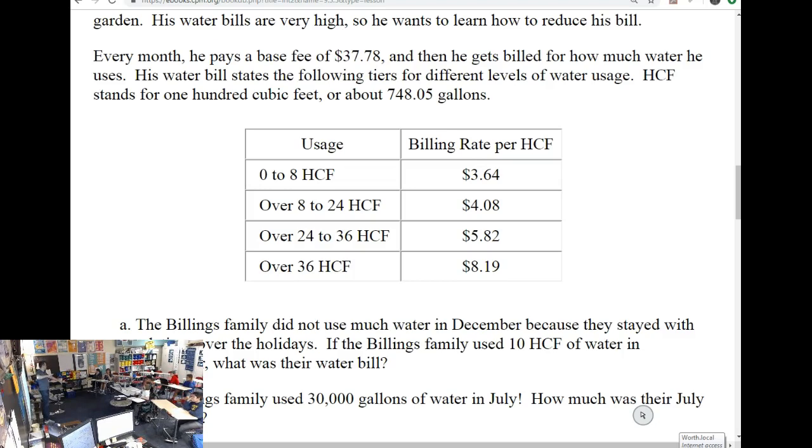So this is where the misconception will happen. My rate for the first 8 is always $3.64, no matter how much I use. Then my rate changes to $4.08 between the 8th and the 24th HCF. Then my rate goes up to $5.82 between 24 and 36, and then anything over that I'm billed $8.19 because I'm using an excessive amount.